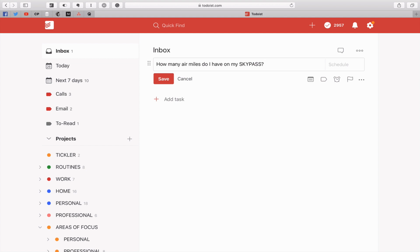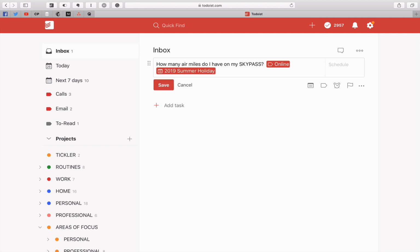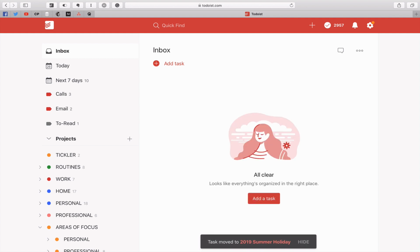This is going to be related to my, again, it's an online thing. And that's going to be related to my summer holiday, because I want to know how many miles I've got in there. And again, it's not an urgent task. It's not time sensitive, so I can just hit return. And boom, your inbox is now processed. And that's essentially all it is.